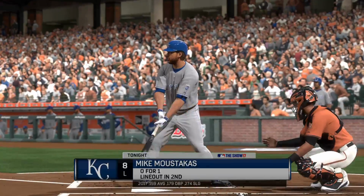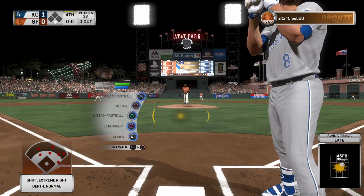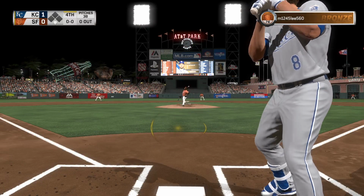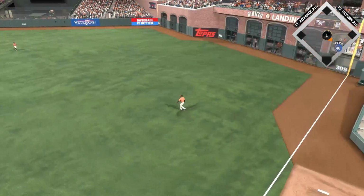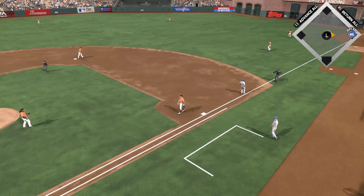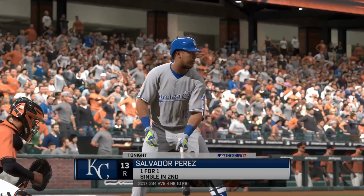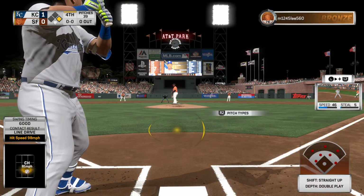Now batting, Mike Moustakas. He's 0 for 1 thus far. Third baseman number 8, Mike Moustakas. And Moustakas is aboard. It's a base hit. So the 4th inning opens with a leadoff single. Here's the catcher, Salvador Perez. Number 13, a base hit in his first trip. Salvador Perez has a look.